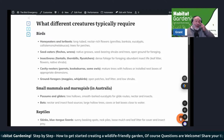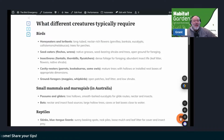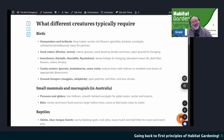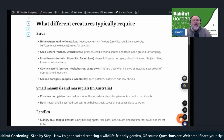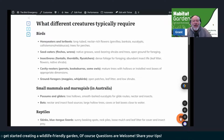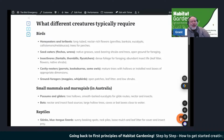What do different animals typically require? Birds: honeyeaters and lorikeets need nectar-rich flowers, and they need somewhere to perch, because they need somewhere to feed, so they need access to the flowers, obviously. Seed eaters, now that's finches and wrens. Native grasses, seed-bearing shrubs and trees, and areas to forage. And then your insectivores need dense foliage for foraging, and they need a garden which is rich in insect life.